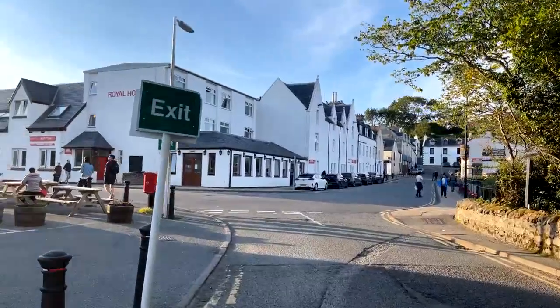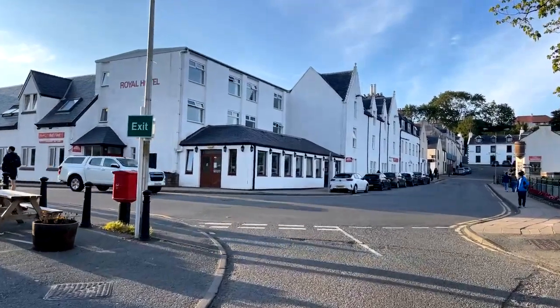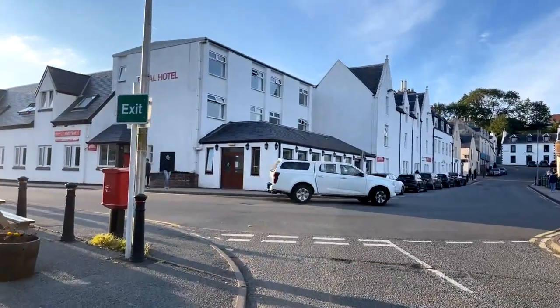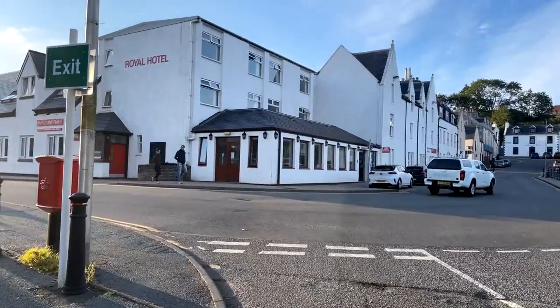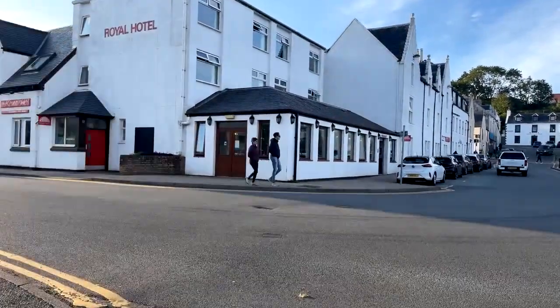Right, so where the Royal Hotel is here, this is where McNabb's Inn was. In fact, it says it on the last bit at the end there. And this is the last meeting point for Bonnie Prince Charlie and Flora MacDonald.